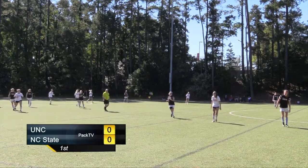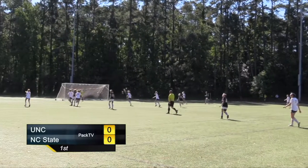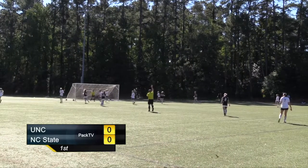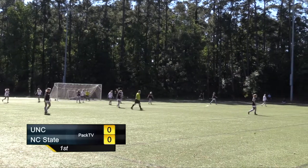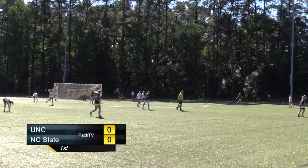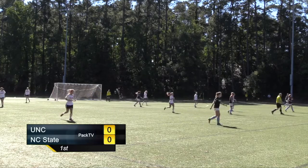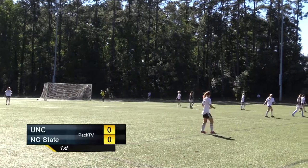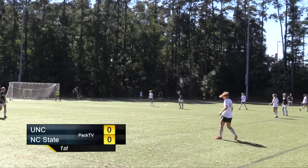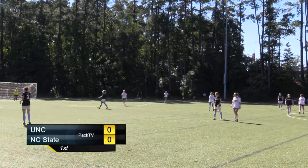And State will get the ball out. Not able to get it all the way out. Floyd with it. Gives it to Key on the far side. And they're going to call offsides. Yeah, I don't know what that call was. It was either offsides or she went too far and it was out of bounds. Looks like it's going to be a goal kick, so I'm going to go with out of bounds there.